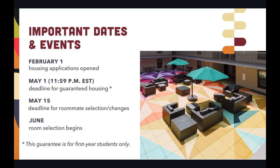Once you complete your housing application, you can feel free to go back in and make changes like finding a great roommate. The roommate portion of the housing application will be open until May 15th, but you'll have to have completed your application by May 1st. As a reminder, you will select your room in June based on the date you complete your housing application.